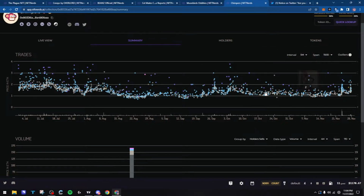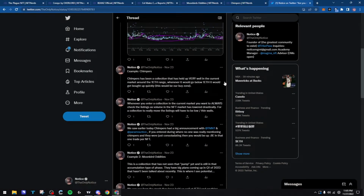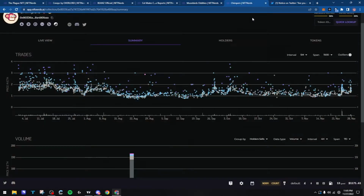Around October-ish is when I made a call out on this collection. I was like, hey, monitor this collection. Anything near 1 ETH or under seems like a great entry. We dipped under 1 ETH here, around 0.9 ETH, and that was a great entry. It pumped all the way up to about 1.6, 1.7-ish due to news. What was that news? It was a partnership with Teenage Mutant Ninja Turtles and Paramount. And that is the key to being able to flip NFTs successfully to make a profit.